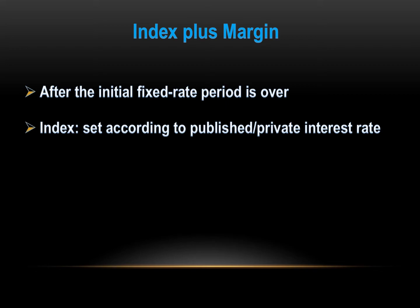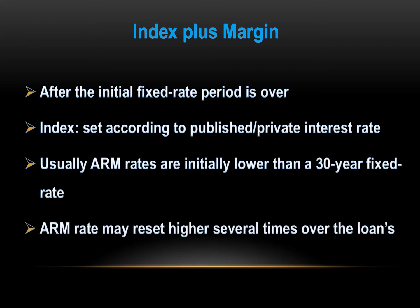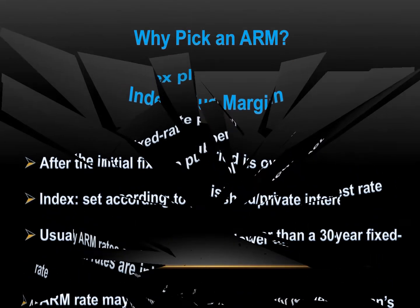In many cases, the ARM interest rates are initially lower than a 30-year fixed-rate loan, often by as much as 1 percentage point. But you should remember that an ARM rate may reset higher several times over the life of the loan. So, why should you consider picking an ARM?